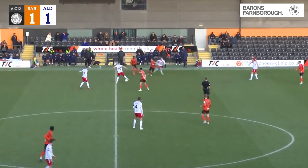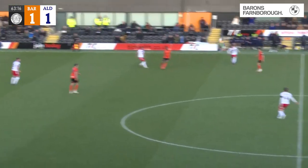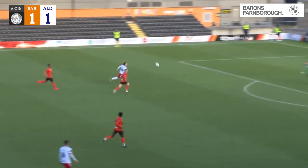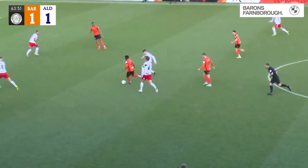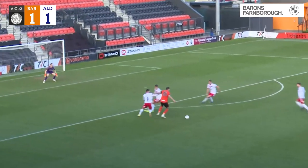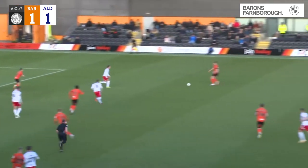Here's Aldershot, really asking all the questions at the minute. Enjoying the most possession. Here's Minoga with the ball through. Willard's through. Has it got a little bit too much on it? But the ideas are there. The runs are there. Oh, here's Smith picking the ball up on the edge of the area. Holds it up. Aldershot almost win it back. Carney's got it.